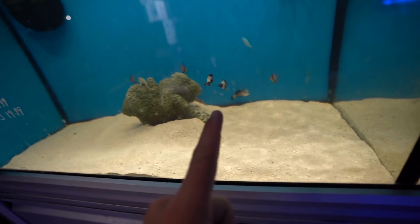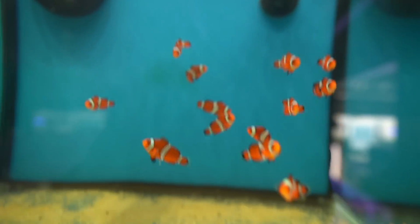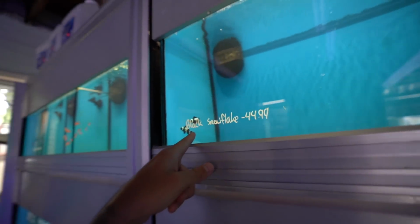Those are some interesting looking clownfish right there. What kind of clowns are those? Gold nugget clowns? Gold nugget? Yep. Gold nugget. Use my metal detector on those suckers. Look at how pretty you are, Nemos. A whole bunch of Nemos. More Nemos, but those are black snowflake. So these are a bit more expensive, but super, super pretty.